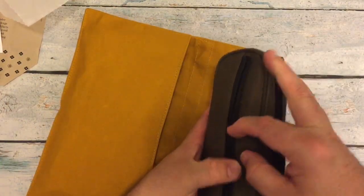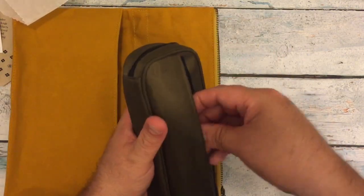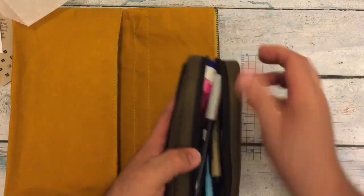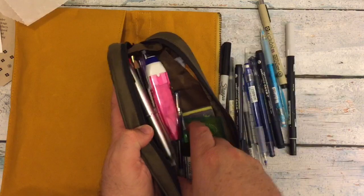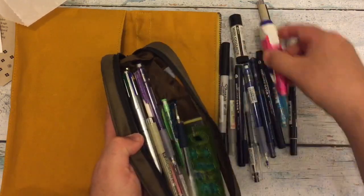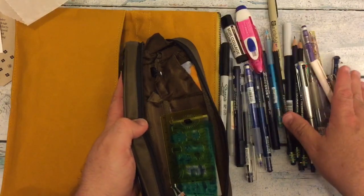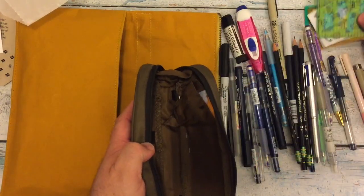Now, let's take all the stuff out that I have in here. And there's even more than the last time you saw it. So I always have my ruler. I've got a ton of pens and pencils. There's a glue stick. More pens. I've got my stencils.